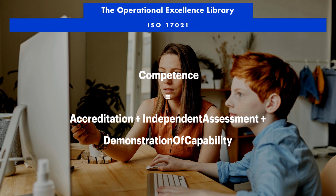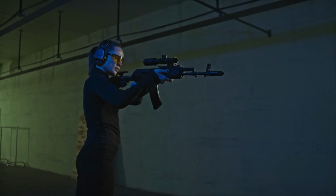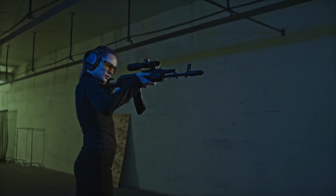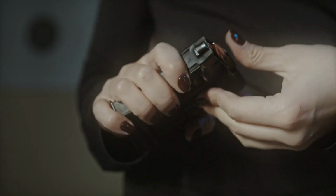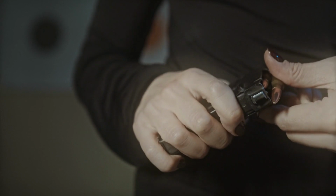Thirdly, the standard emphasizes the importance of impartiality, independence, and confidentiality in the certification process. This ensures that certification bodies make unbiased decisions, free from any commercial or financial pressures, and maintain the confidentiality of sensitive information. This, in turn, enhances the trust and confidence of stakeholders in the certification process.